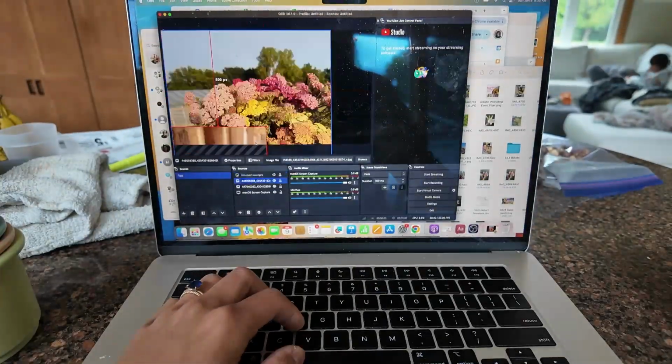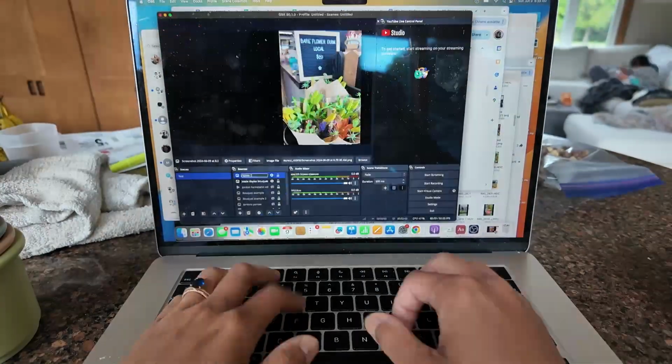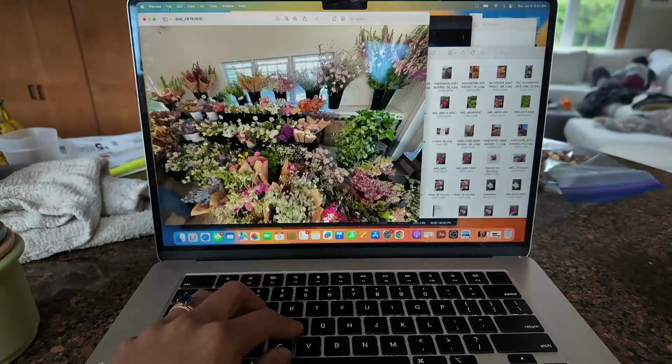Our YouTube lives utilize 2 different software for us to be able to share things like images, videos, and clips to help illustrate the points that we're making.